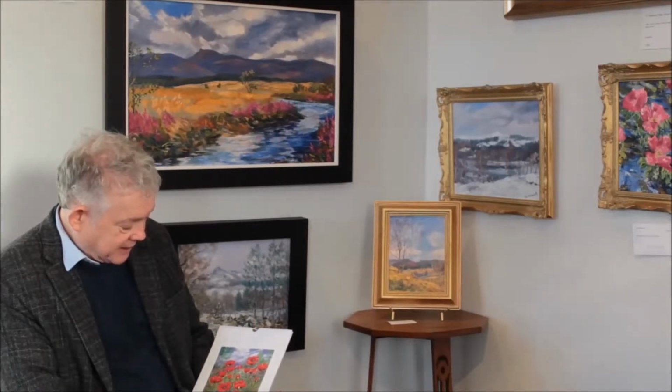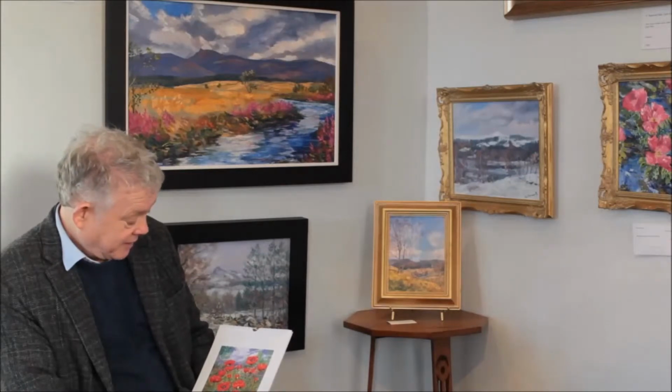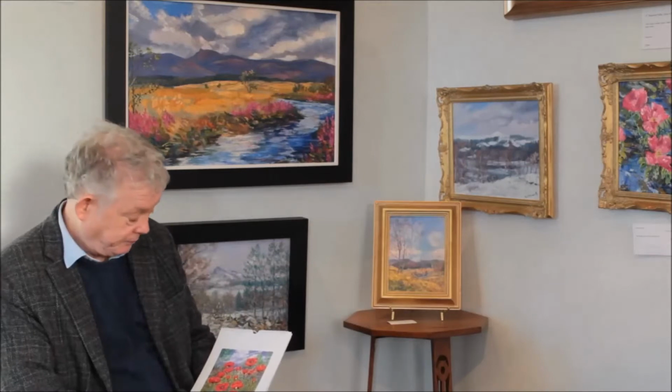I did this trying to be my best poppy picture ever, as usual. And I'm quite pleased with it. It is certainly the most bright picture.